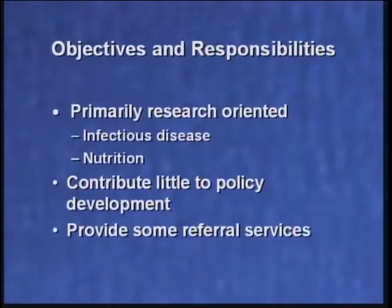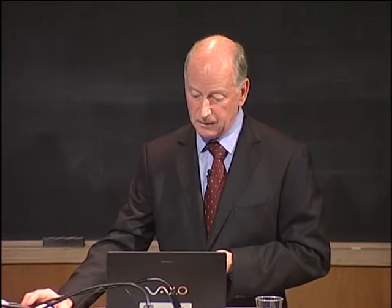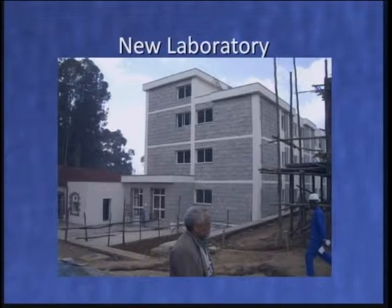There was no quality assurance in these laboratories other than what the donors brought in. There was no quality assurance office or location. They did provide some referral services, but again, it was basically dependent on people transporting specimens to this facility, usually the patients. This is one of the laboratory buildings where they were doing the infectious disease testing. There's a shot of the background. In most of these facilities, you'll find equipment such as the autoclave here lying around because no one knows how to repair it.